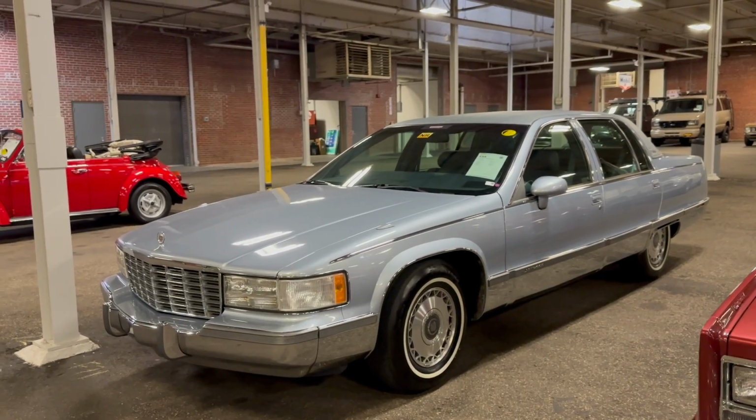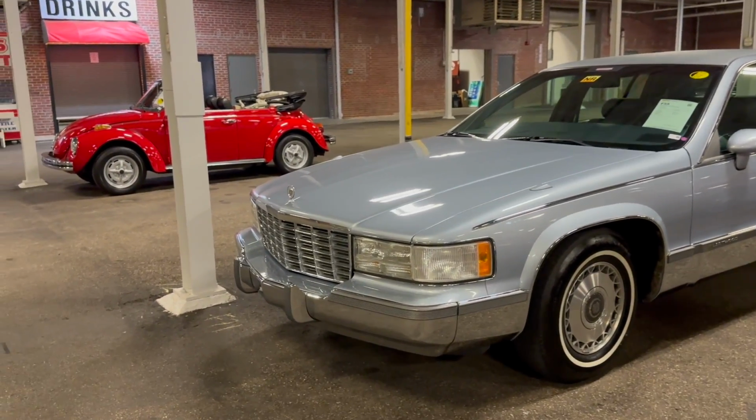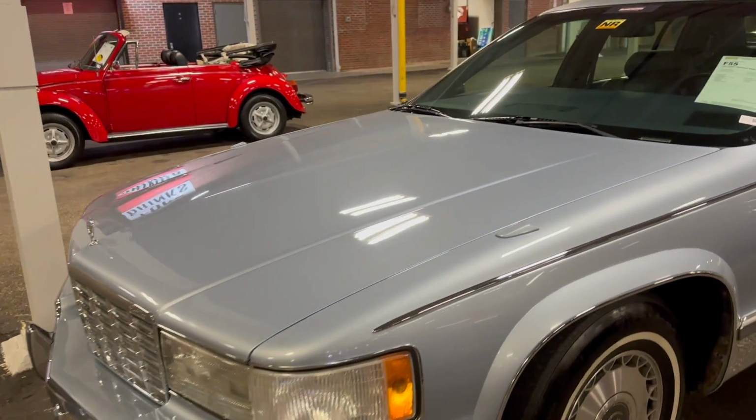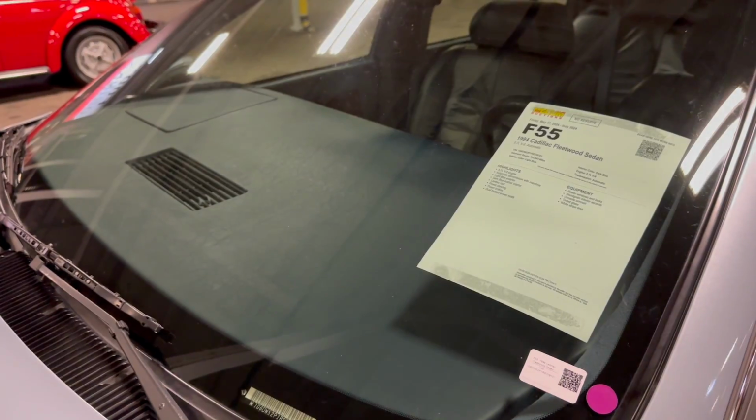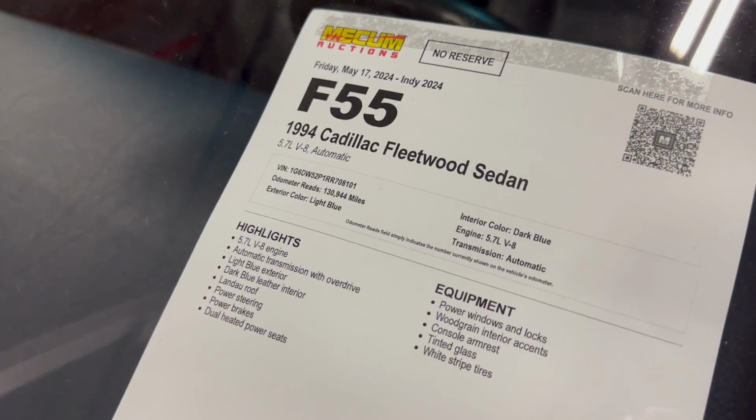But what I am more personally a fan of is the last generation of the Cadillac Fleetwoods. This particular one is from 1994, and it has a really nice, interesting kind of shale bluish gray exterior color. This one looks pretty good, but surprisingly it has over 130,000 miles, which is quite a lot.